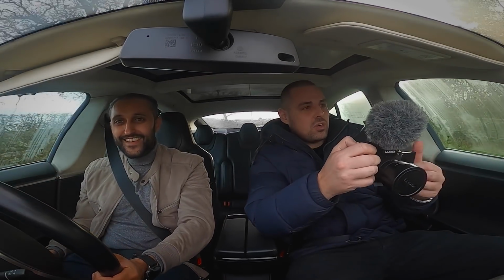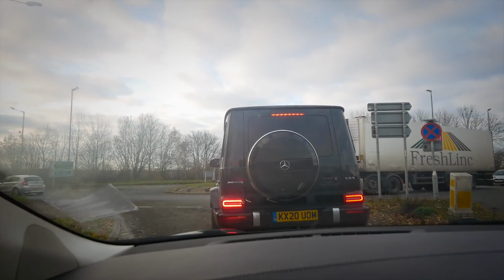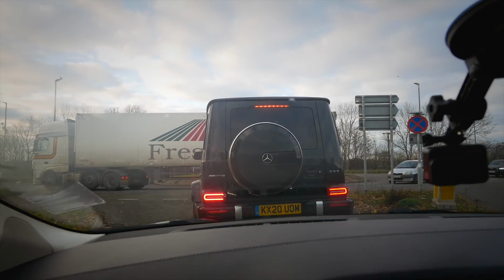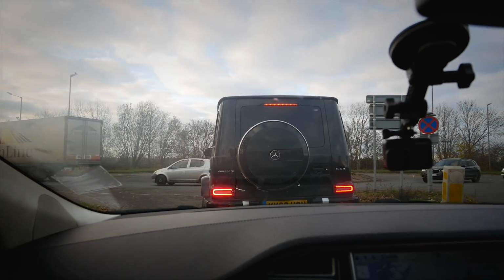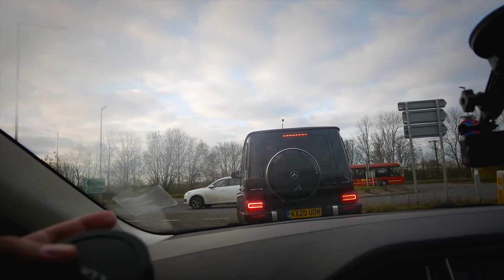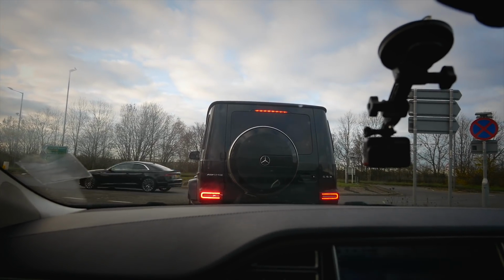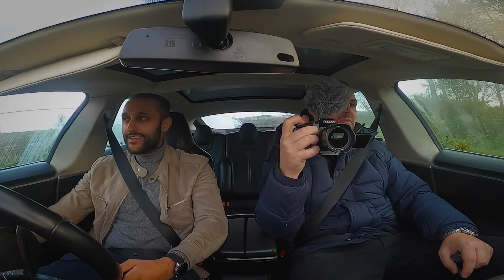Oh man, let me get a shot of that. It looks so similar to my one though, doesn't it? They've fattened the body a little bit, curved the lights a little bit. Yeah, that is a proper cool car. But it'd cost you a fortune to run that, wouldn't it? I've had AMGs. We'll go left. We'll just go left again. Wrap the video up.